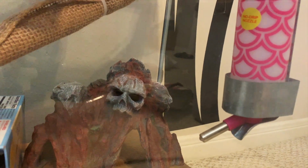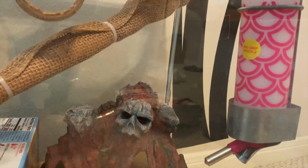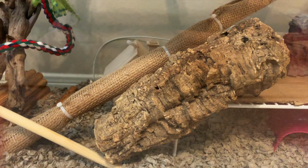Of course, we have a water bottle. My opossum drinks from a bottle, not from a bowl, and it works out just fine. And this is something that was in his previous enclosure, which is a giant driftwood log, and he will hide in there all the time.